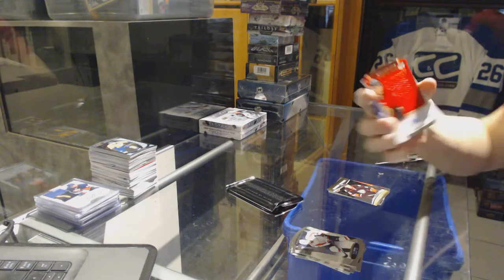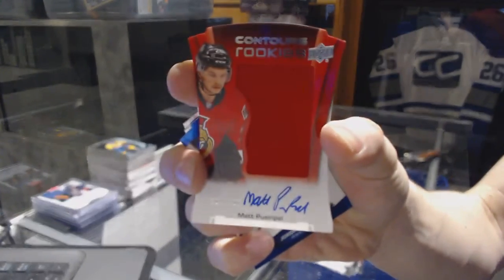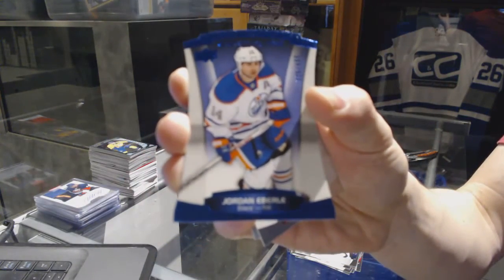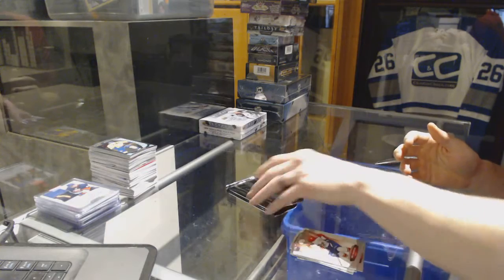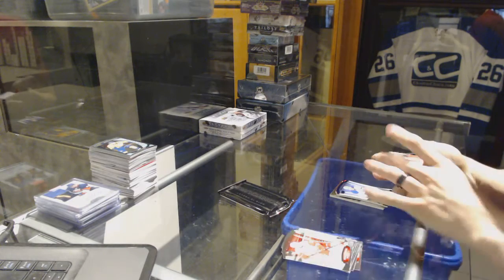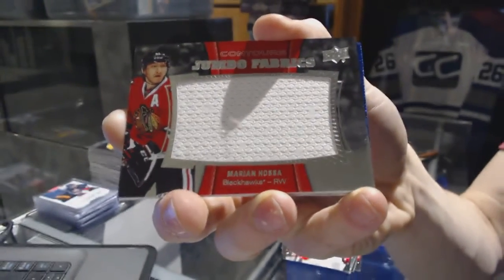We've got a rookie jersey autograph number to 199 for the Ottawa Senators, Matt Pumple. And a blue parallel number to 499 for the Edmonton Oilers, Jordan Eberle. We've got a jumbo fabrics for the Chicago Blackhawks, Marian Hossa.